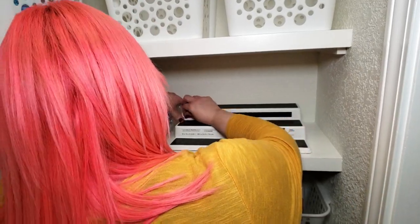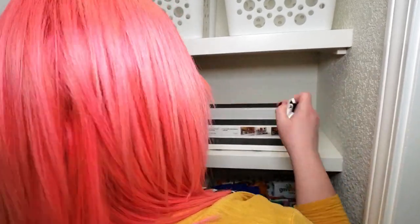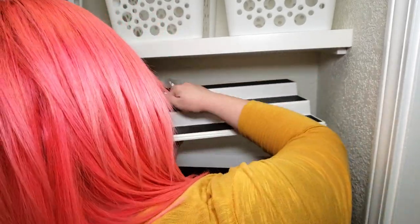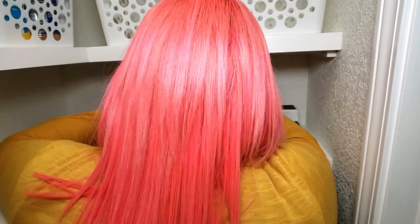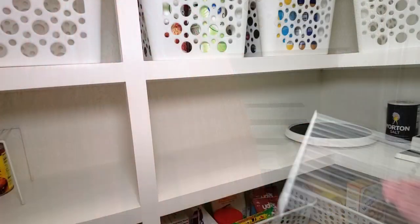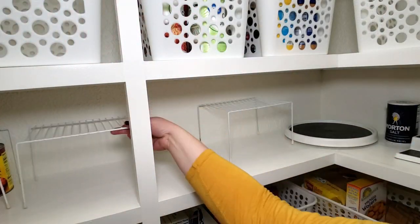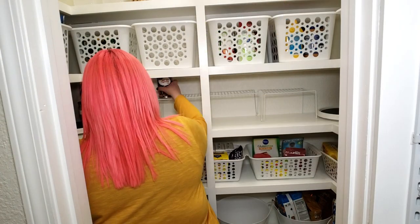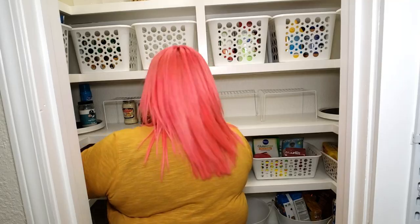I also ordered some new spice jars, and I wanted a spice rack that matched the Lazy Susans, and that'll go on this wall to the right when you walk into the pantry. Then I'm using these shelf risers from the Dollar Tree to organize all of our canned goods on the back wall along this middle shelf.